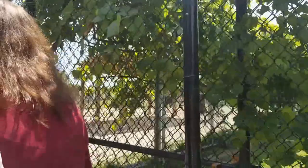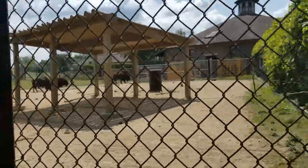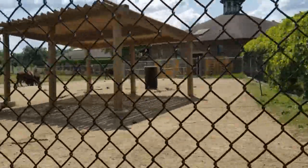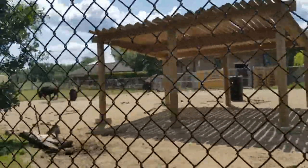Here comes your school mascot, girls. Yep, bison. Oh my goodness. Buffalo bison. Look at that. They're so cool. Yeah, I love these creatures.